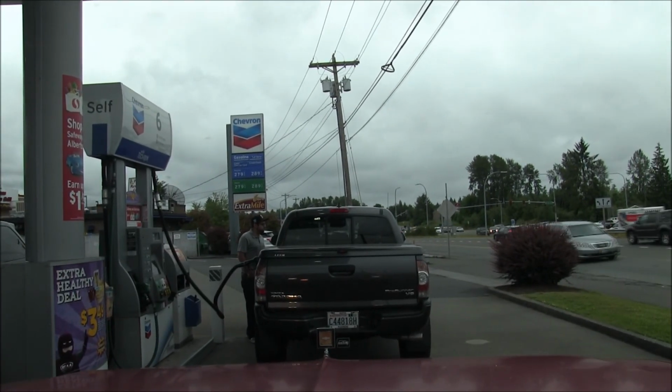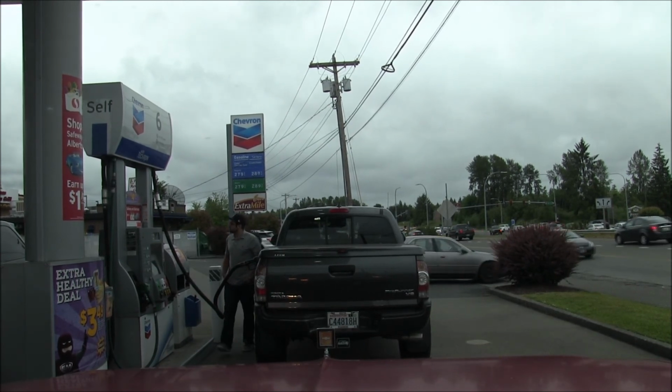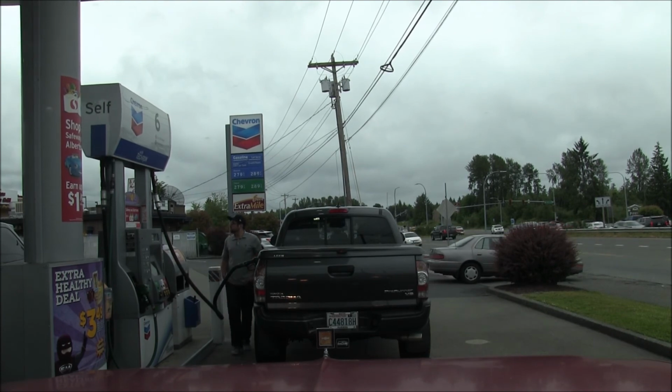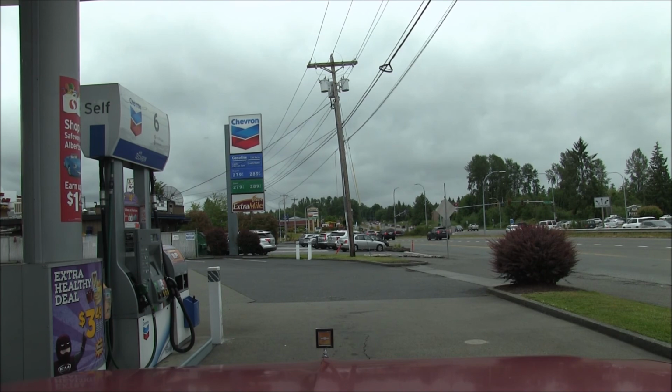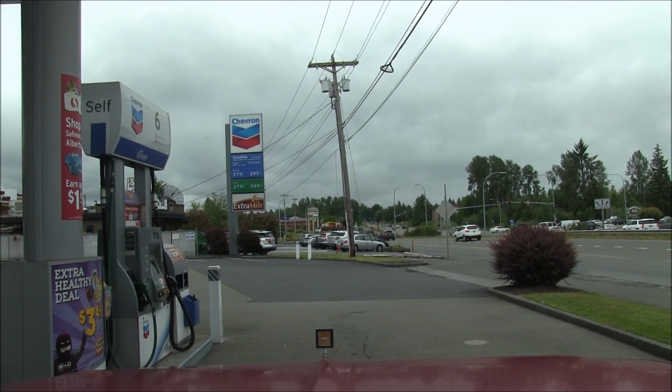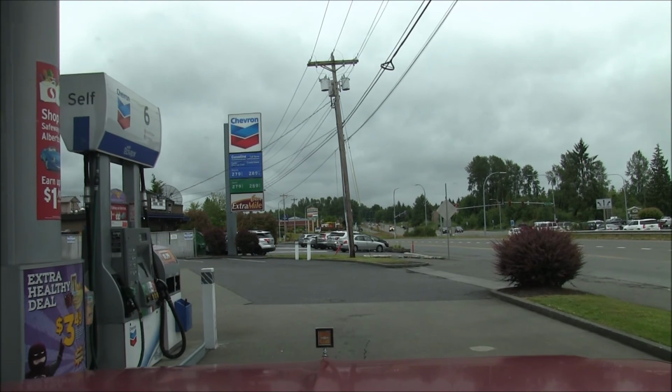Alrighty, let's see what it takes to fill this thing up. That wasn't so bad. 40 bucks, 14.3 gallons. I left the lights on. Need to put a buzzer on this thing.